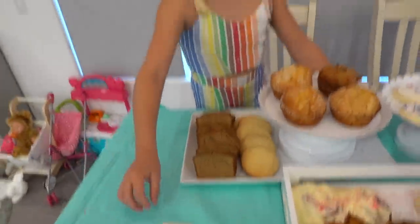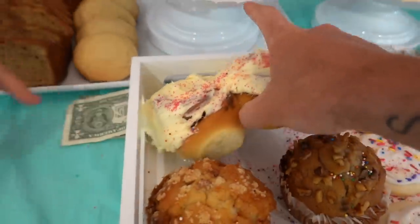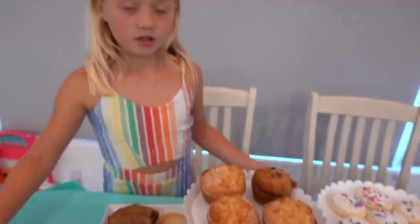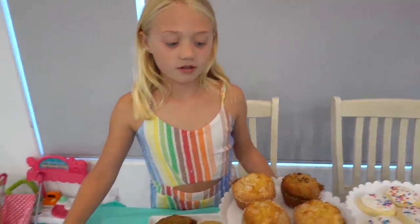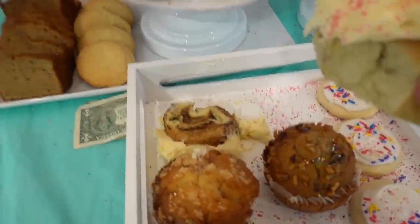Here we go. $1? Yep. Okay. Thank you. I'm just seeing how your customer service is, because I only have $1. Is it okay if I have it? Because I am going to be judging whose shop is better, you know? Oh, you just messed up our cinnamon roll.